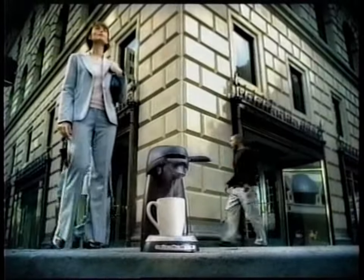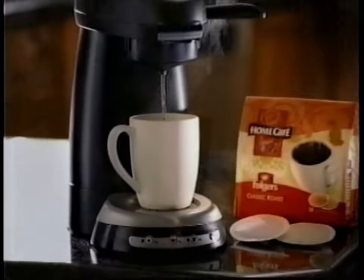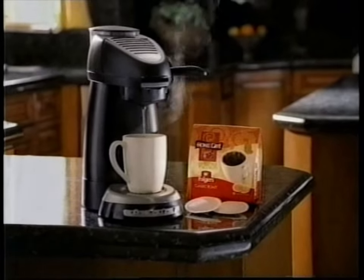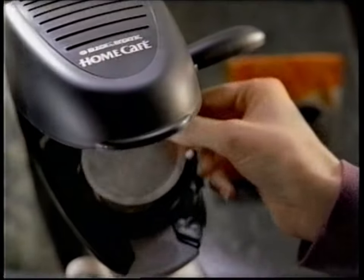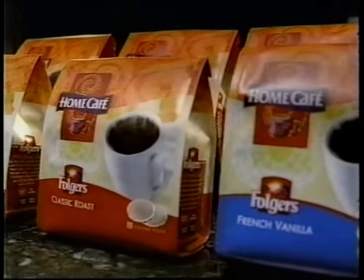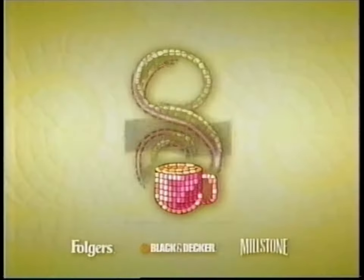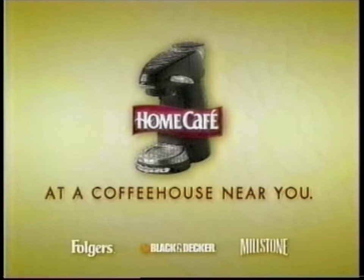Introducing the world's first coffee house that doesn't belong on the corner. It belongs on your counter. The new Home Café Brewing System. Individual Folgers coffee pods and unique pressure brewing make a variety of freshly brewed coffeehouse style coffees. The new Home Café, at a coffeehouse near you: your house.